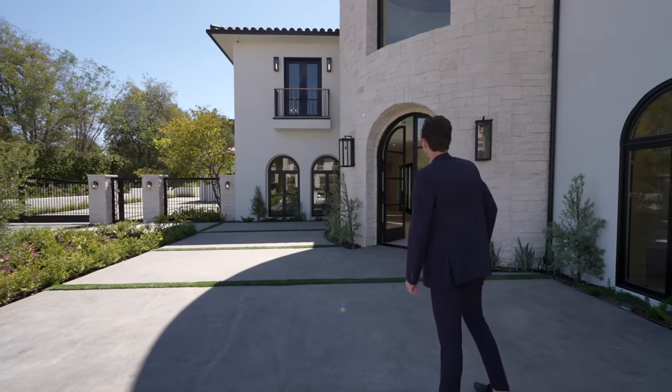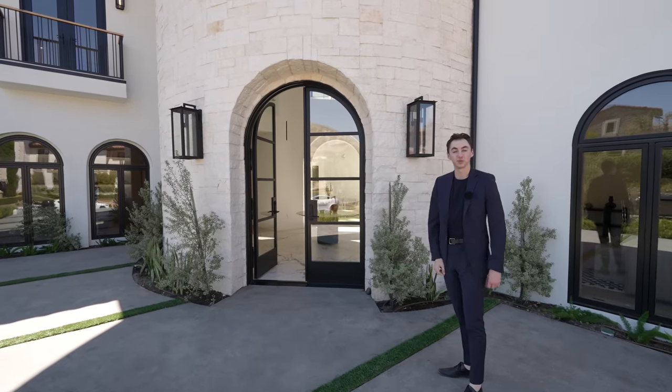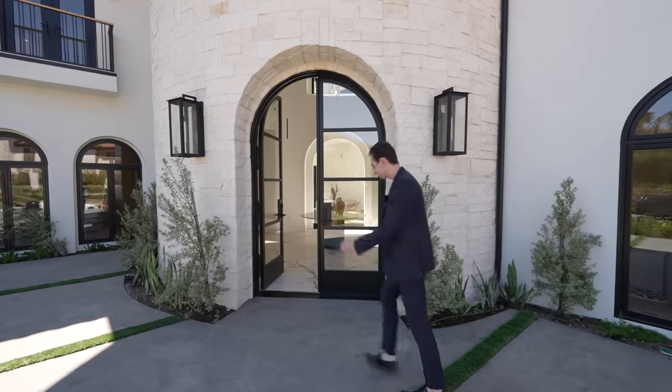Smooth stucco exterior with the stone details going up to the roof line. And you've got your arched glass paneled French door access. And now let's go in.